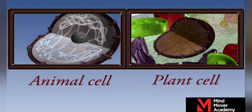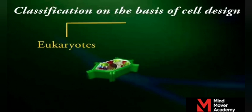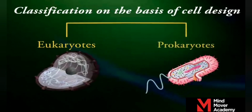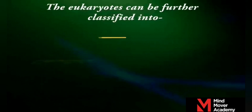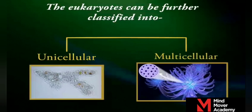Cells can be classified based on the nucleus. On the basis of this, organisms are broadly classified into two groups, namely eukaryotes, which are the organisms with a well-defined nucleus, and prokaryotes, which do not possess a well-defined nucleus. The eukaryotes can be further classified into unicellular organisms and multicellular organisms.